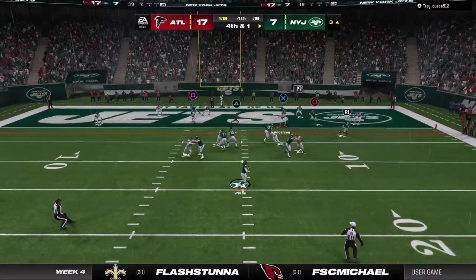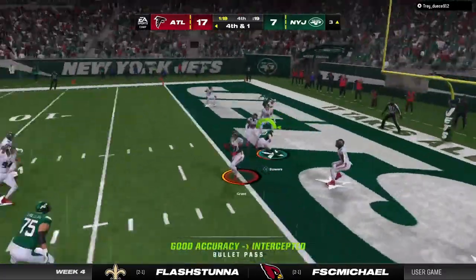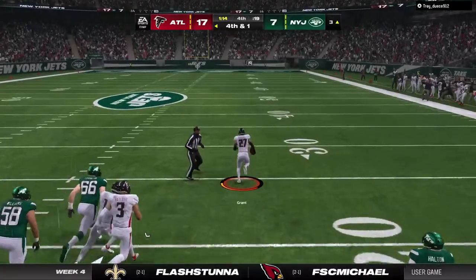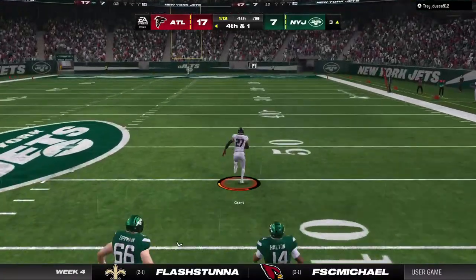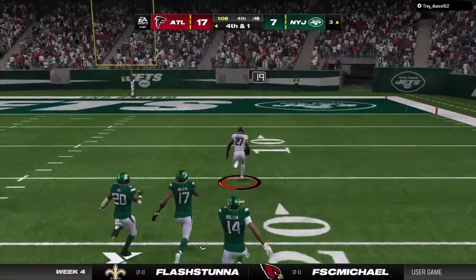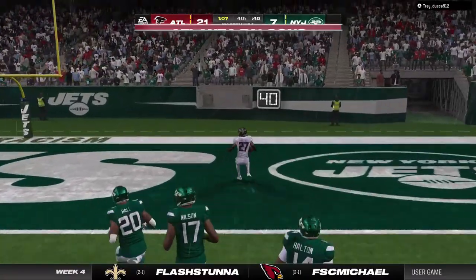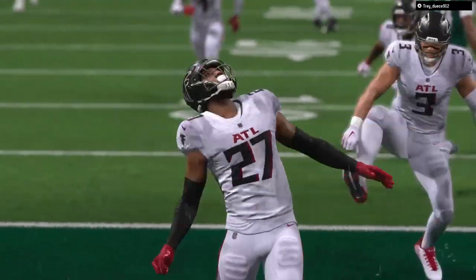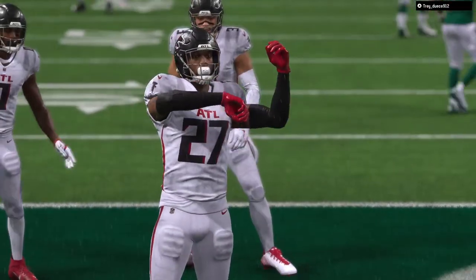They'll try and throw for it with Wilson. Oh my God, bro. Jesus Christ. Picked up by Richie Grant. Oh my God, he's wide open. He's wide open, bro. And he takes this one back into the end zone for the Falcon defense.